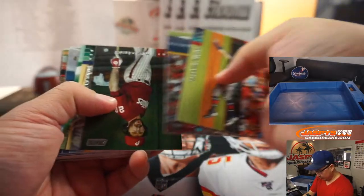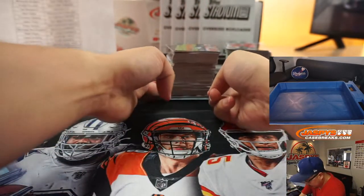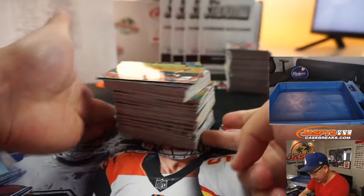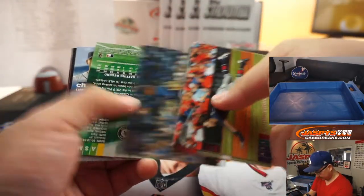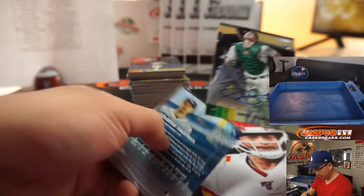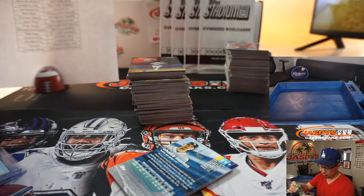All right, two more to go. Actually, these need to be turned around this way. Another Sean Murphy autograph for Joe.